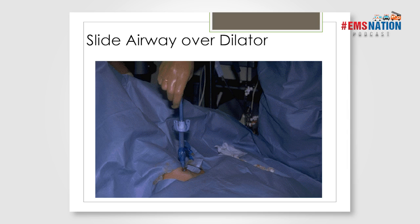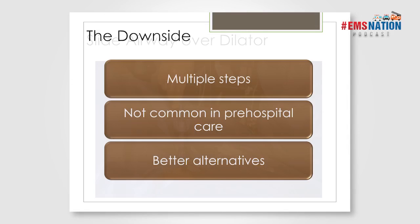So there are multiple steps to this technique. If you don't do this a lot and you don't practice it a lot, I find the more steps you have, the easier it is to make mistakes. You're going to miss something. Seldinger's technique relies on you following each step in order without missing a step.